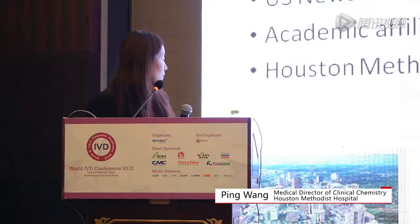So I put several pictures here. On the left, lower hand here, you can see a picture of the Texas Medical Center. And here is the Houston Methodist Hospital that I work in. The hospital also has some research and teaching functions, so that's why we have a brand new building here, a very nice modern building dedicated to research only, so that's a research institute.